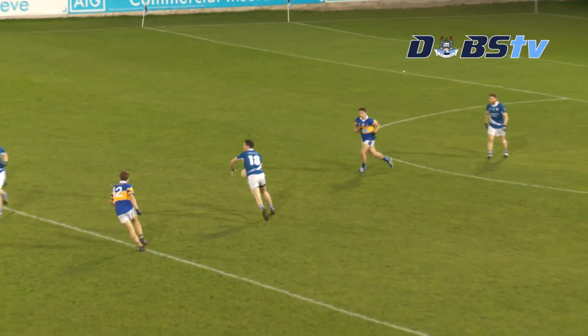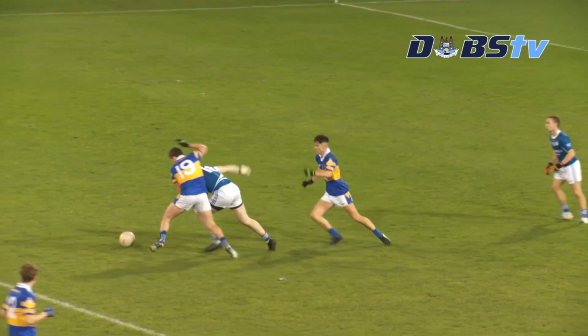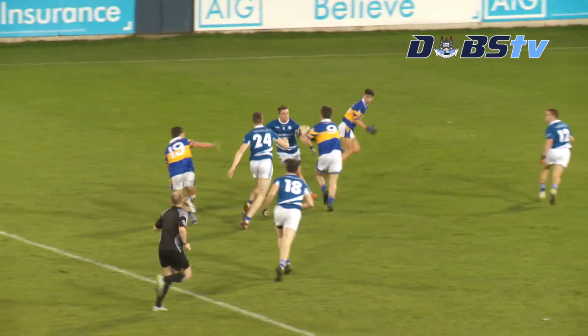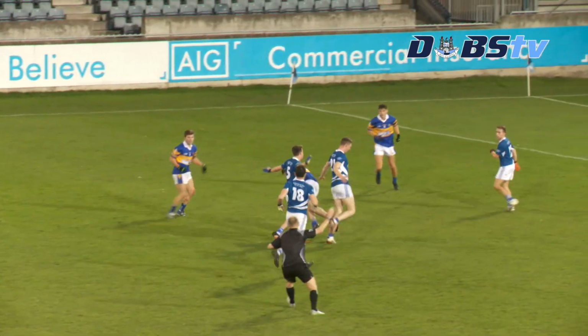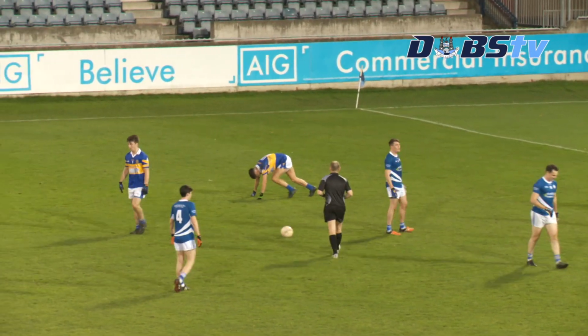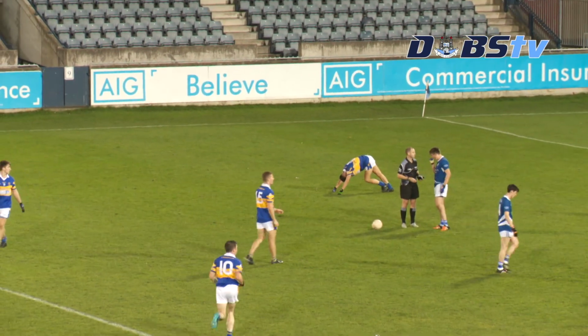Ball dropped short to Conor O'Brien. Conor O'Brien trying to get away from the tackle. He's stuck to there by Martin Brady. Fantastic play by Brady, who wins the ball, gives it off to Shane Boland. Shane Boland is fouled between the 45 and the 20 metre line, left hand side, inside the Skerries half, and it will be a free to Castleknock from a very, very scoreable position.